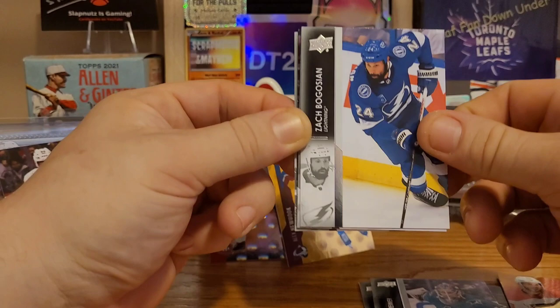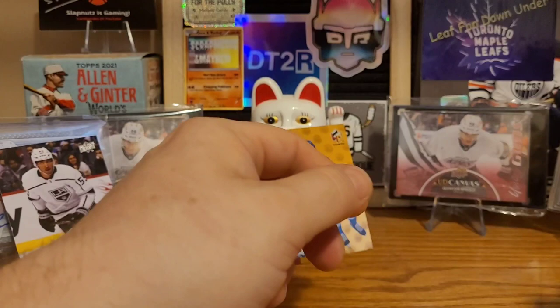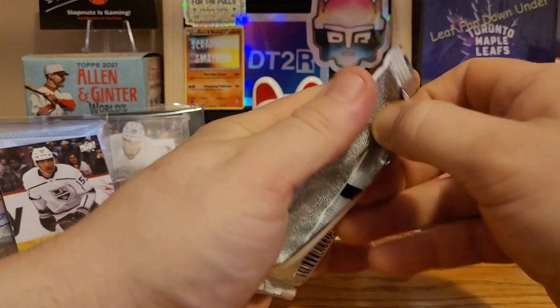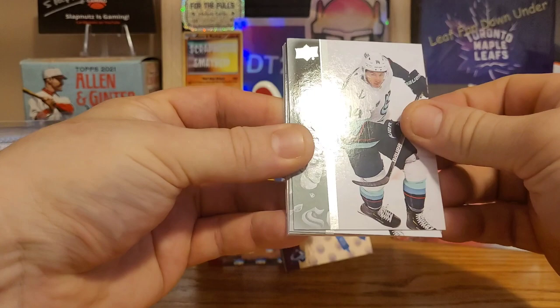So Zach Bogosian, Blake Coleman. We have Philippe Deneau and Brandon Saad. That is hilarious. All right, so maybe I'll have to predict stuff like that again. So it'd be really cool. Let's just say if I pulled one of the Crosby or McDavid or Ovechkin rookies that are possible to pull in this set. So fingers crossed that I can just manifest everything to happen out of this.